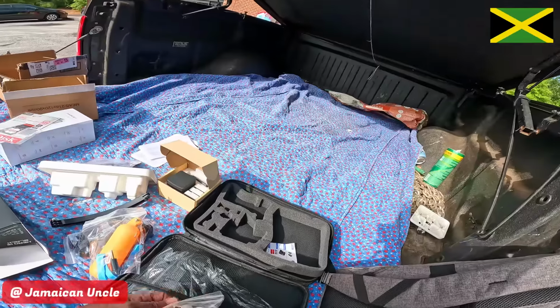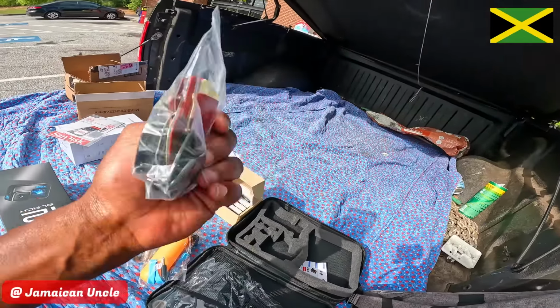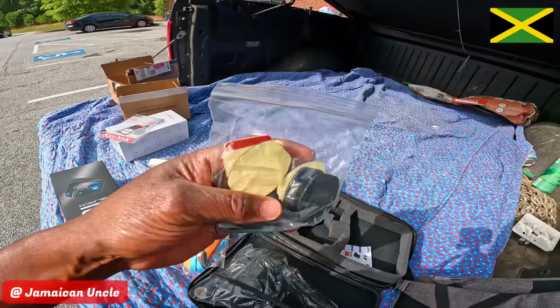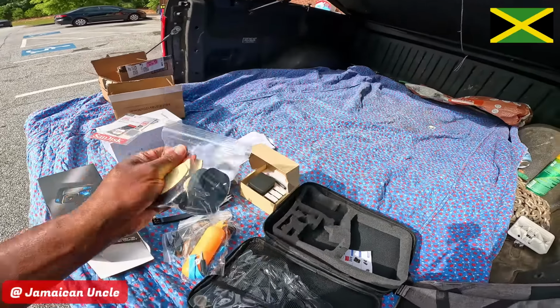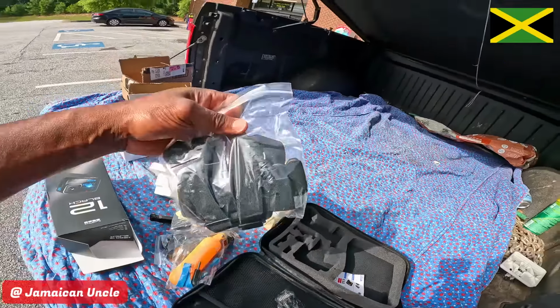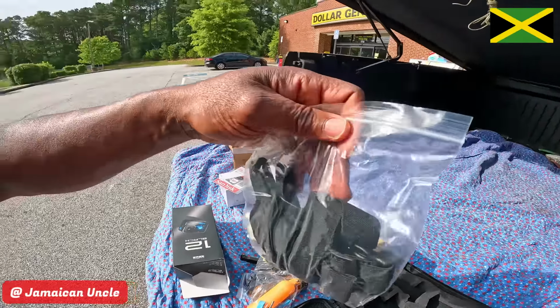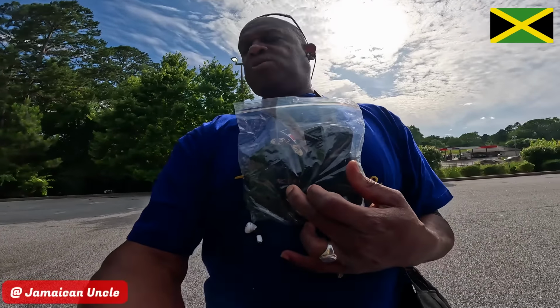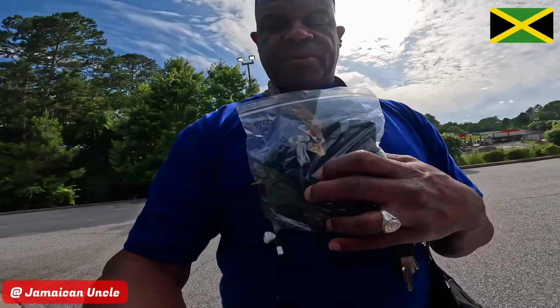Yeah, man. And we have some more things here like this. We have some stickers here that he will use when he wants to stick it on the car or whatever he wants to stick it on. And he also has this, which he uses if he wants to strap it around his body like this. Strap it right here and hold the camera. It just goes around his sleeve and over his shoulder and straps right here.